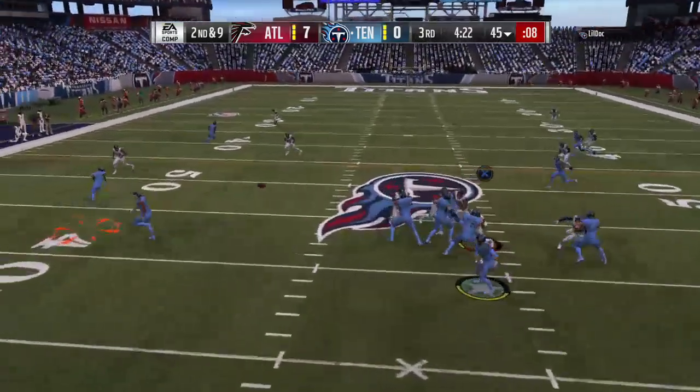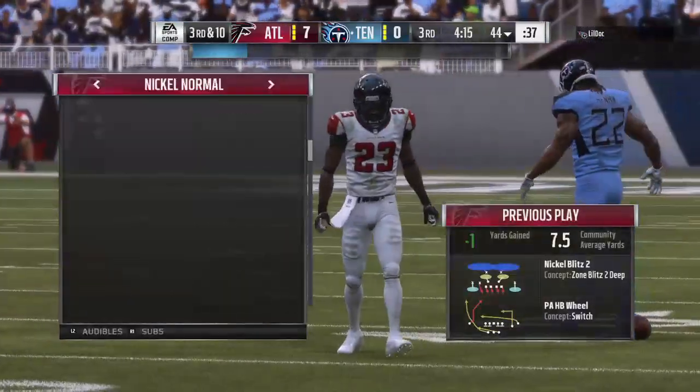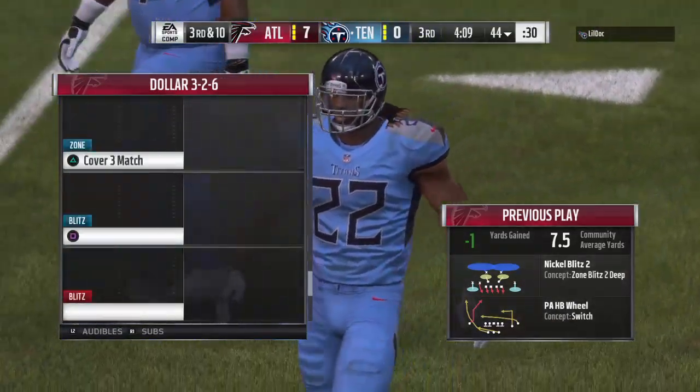Throwing, Mariota. Out to the flat, that's complete to his running back. And he got blown up, losing yardage on the play back at the 44. It'll be a loss of 1, and it'll be 3rd and 10 now.